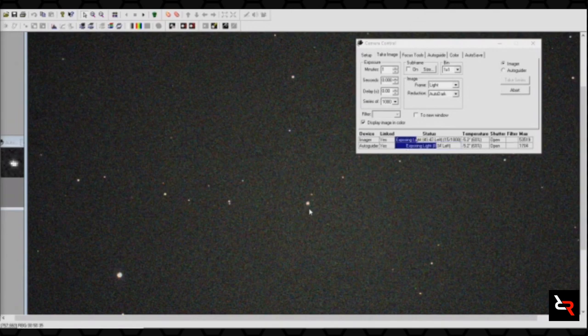I'm absolutely thrilled that the weather actually panned out. The forecast was not supposed to be, knock on wood, this good. It was supposed to be pretty cloudy tonight here, but it is clear and everything's running great. So we've got about 7 minutes now until New Horizons takes the picture.